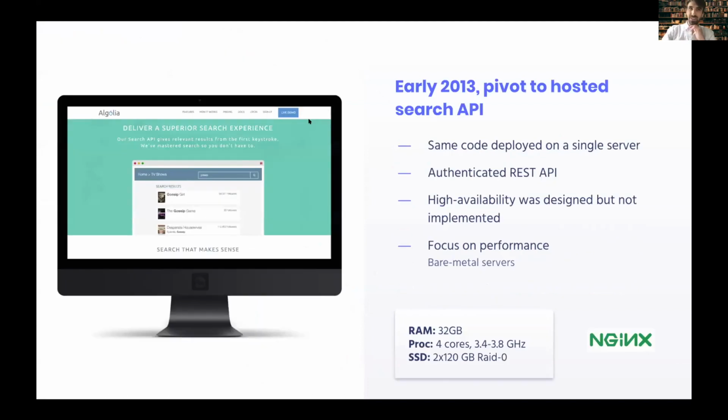However, the opportunity wasn't quite there to scale it as a business. So what they did was they kept the same piece of technology, but deployed it on a cloud infrastructure within an Nginx server. And of course, added some authentication along the way. It wasn't highly available at that stage, but they kind of knew how to do it.